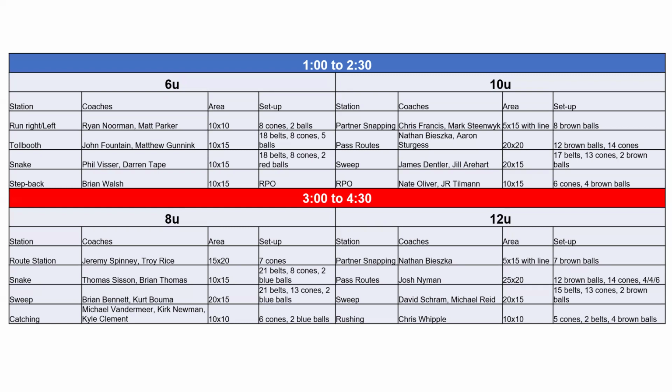6U is going to have run right, run left with Ryan and Matt. They're going to have the toll booth with John and Matthew. They're going to have the snake with Phil and Darren, and they're going to have step back with myself. 10U is going to have 4 stations: partner snapping again with Chris and Mark, pass routes with Nathan and Aaron, sweep with James and Jill, and RPO with Nate and JR.